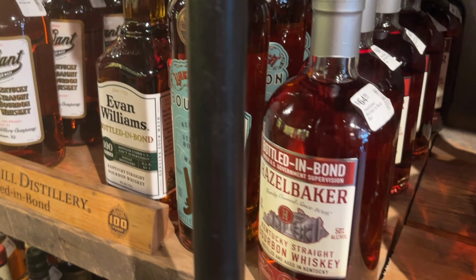It looks interesting, maybe because of the Hazelbaker. I don't know. That's a high rye mash bill. It's bottled at 100 proof. It's a Bottle and Bond. So I'm interested in trying this. If anybody's had it, let me know what you guys think about it.